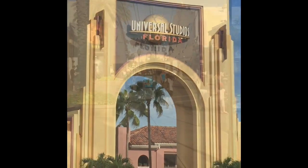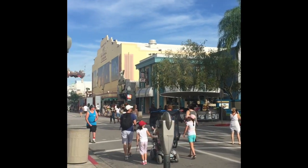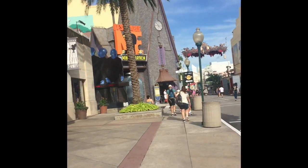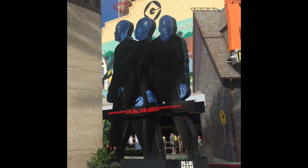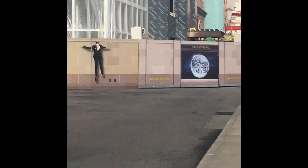This is not busy. We've had busier times that we went there, so this is actually a really good time that we picked to go. It was right before Labor Day weekend, and so there was still a lot of things to do. The Blue Man Group tickets was another reason we went. I got some tickets, and it was great.